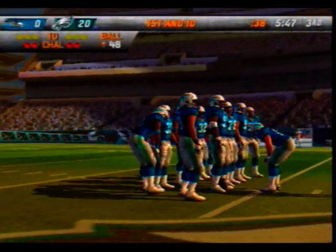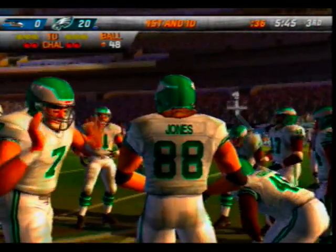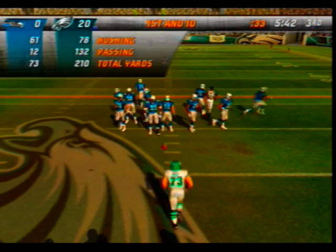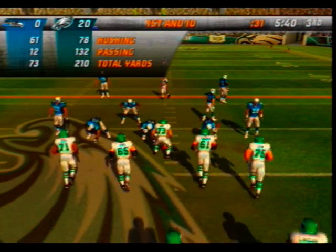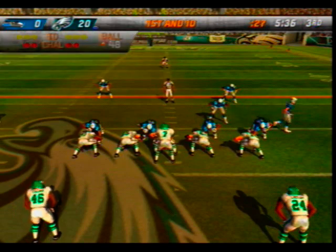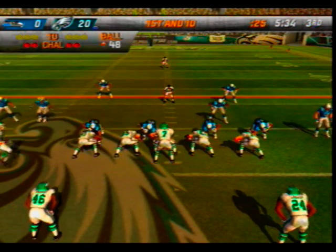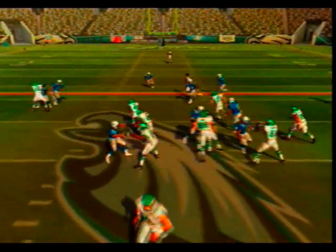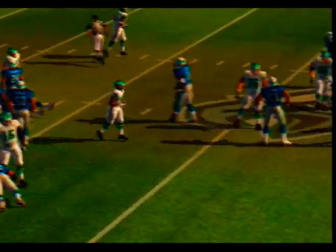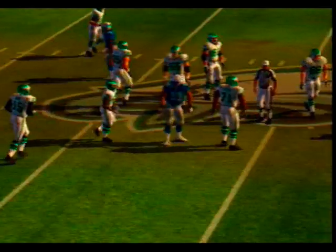That's just good running. They sent a couple of blitzes in to try and stop him in the backfield, but he just broke free and got past the sticks for a first down. Ball on the 48-yard line. The Seahawks line up in a 4-3. Gives the ball off. Brandt is there for the tackle at the 41-yard line.